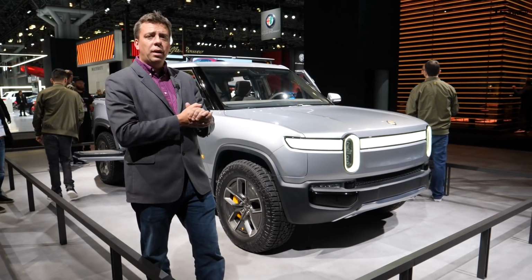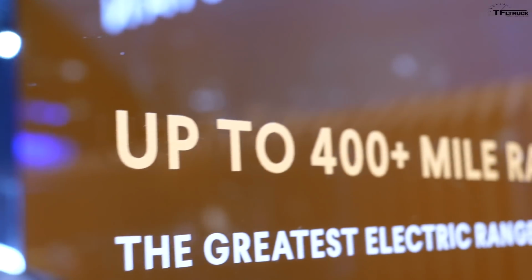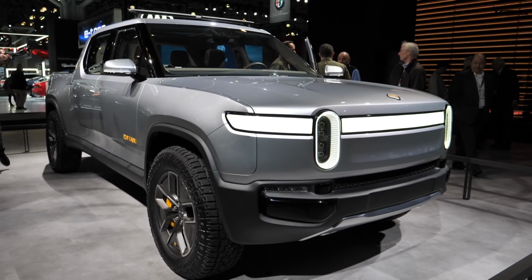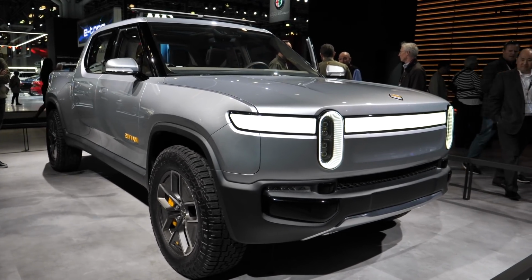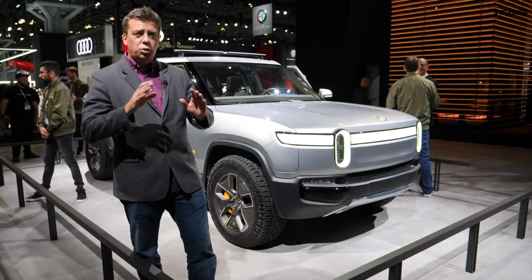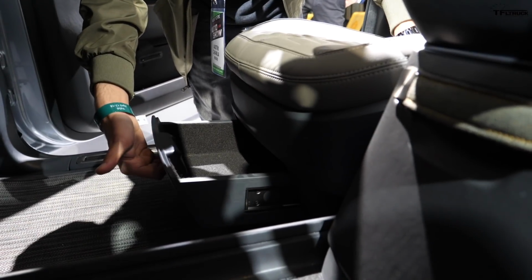Rivian is a new company that's focused on electric trucks and SUVs, and they're making some crazy claims: the power numbers, off-roading, towing numbers. So this video is all about getting to all the specs, but also to show you all the features of the new R1T prototype.